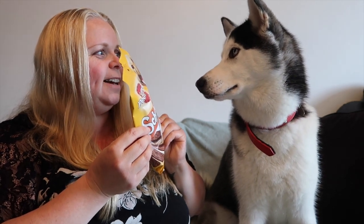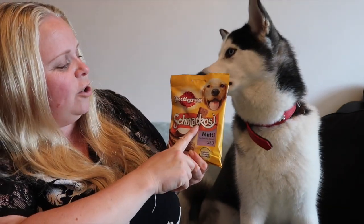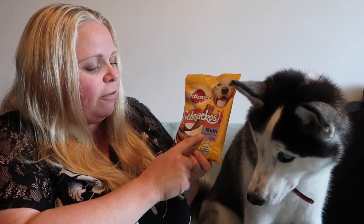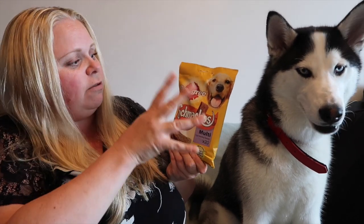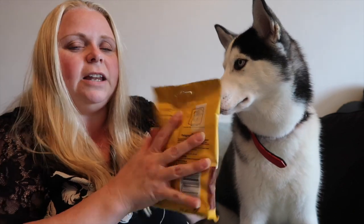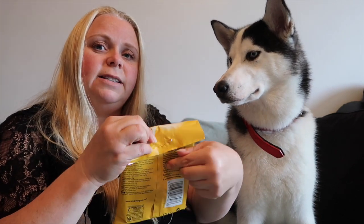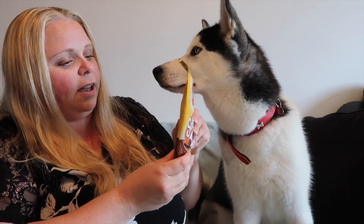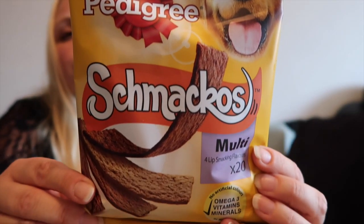Next up, these are Schmackos and they are from Pedigree, and these are actually a multi-pack, so they've got four lip smacking flavours inside. There's actually 20 and they're like little strips as you can see there, which Skye really likes. It's really good because they've got a resealable label there, so when you take one out you can fold it over and stick it down so that it keeps them fresh. Do you like the look of them? They look very nice, don't they? Pedigree Schmackos.